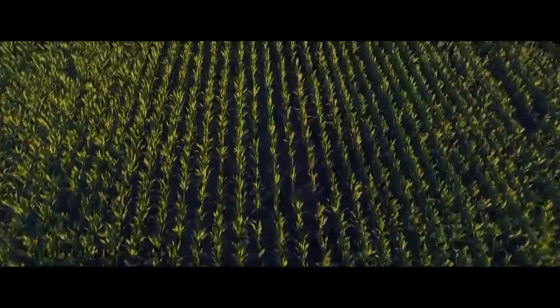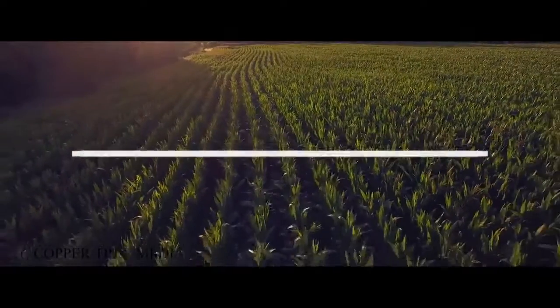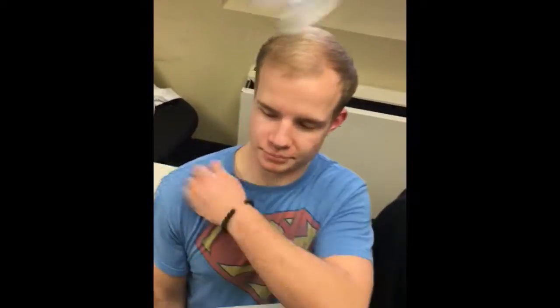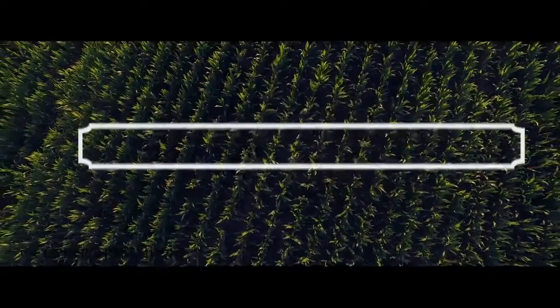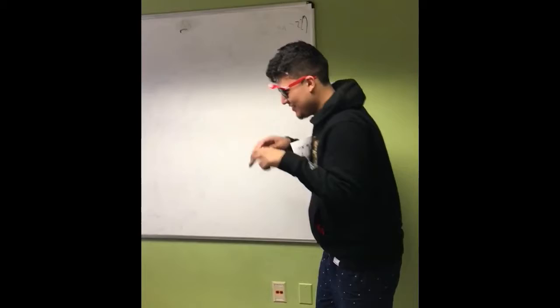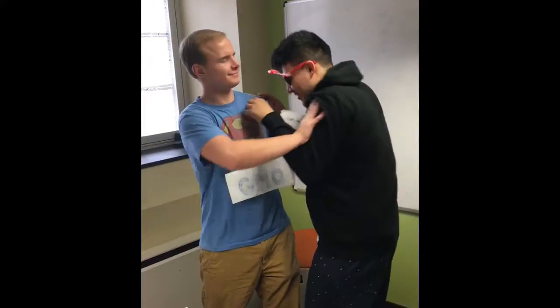The most common modification is for herbicide tolerance. Plants are given a gene that protects them from harm when a farmer sprays them with herbicides to kill weeds. The other commonly added trait is a gene from a soil bacteria called Bacillus thuringiensis that allows plants to produce their own insecticide. When insects try to eat these GMO plants, they ingest the bacterial toxin, which dissolves holes in the linings of their stomach. So basically, their stomachs explode and they die. Nice, right?